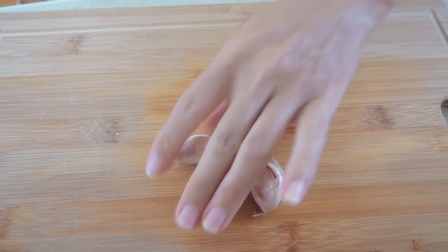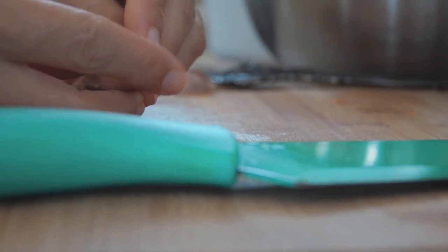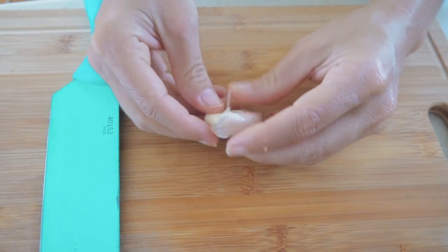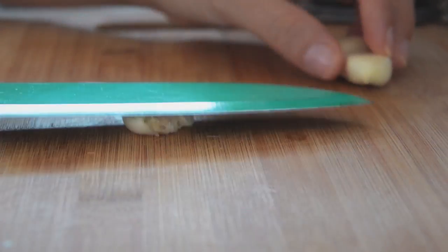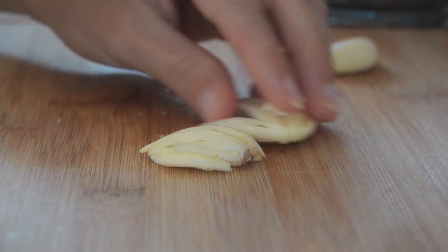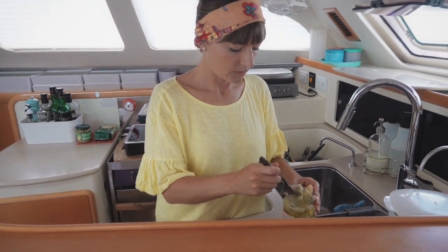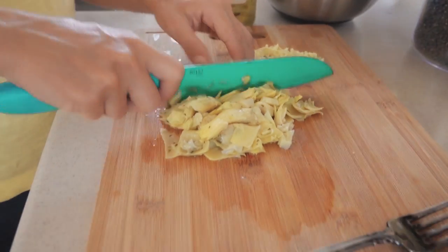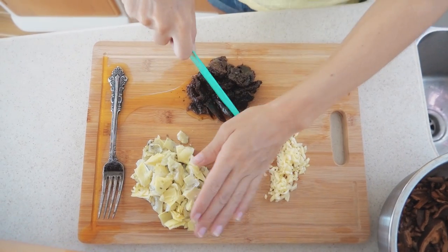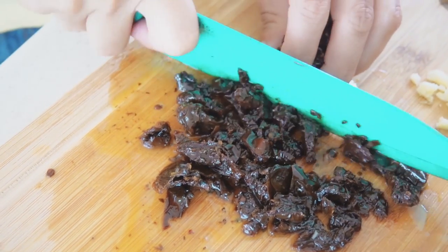Uncle Mike taught me this trick. Slam the garlic with your knife, and the peel comes right off. Easy peasy. And then I like to make sure they're good and crushed because it releases a lot of the flavor. Obviously there's not an exact amount. I would say probably, again, about a cup. I try to do equal parts of artichoke to mushroom, and not quite equal parts. I'll do probably about, I don't know, like eight sun-dried tomatoes, something like that.